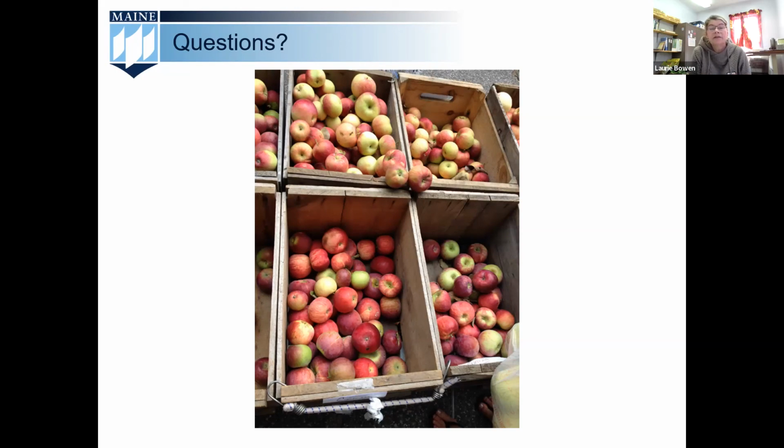Okay. So our next question is from Audrey. How do you prep apples for a food mill? How long to cook? And can you cook them whole, or must you peel and de-seed them?